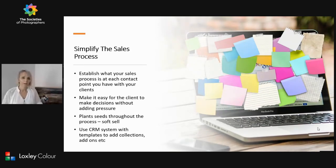But I think establish what your sales process is at each contact point you have with your clients. And I think it is key to have as many contact points as you can with your client, from your initial booking, what you're telling them, how to prepare for the session, during the session, after the session, all of those points of contact. And again, going back to those online galleries for after sales, after you've done your in-person sales as well.